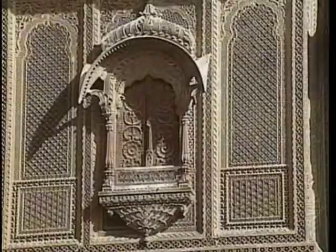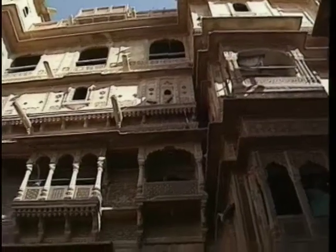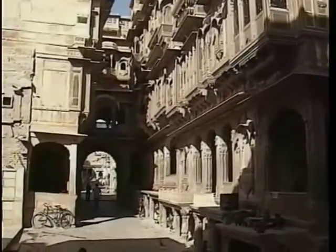The residences of the rich merchants from the time of the caravans, the Havelis, built in the 18th and 19th centuries, rival each other in their sophistication. Their sculpted facades resemble delicate lacework.